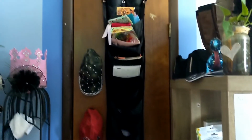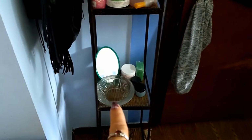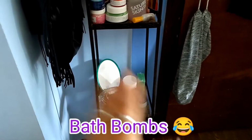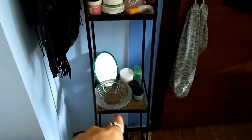Here's the closet, you guys. All of my Ipsy bags are there, some extra little bags. Then we have the skincare that I'm doing reviews on and using. And that's where I usually keep my, what are they called? The balls that you drop into your bathtub. Oh, you guys, I'm so tired. I can't think of the name of them. But anyways, I keep them right there.